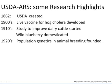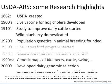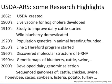In the 1920s, ARS scientists helped found population genetics and animal breeding. In the 1930s, the Line 1 Hereford program was started. So the animal L1 Dominette that was used for sequencing of the cattle genome, her pedigree dates back to this Line 1 Hereford program.